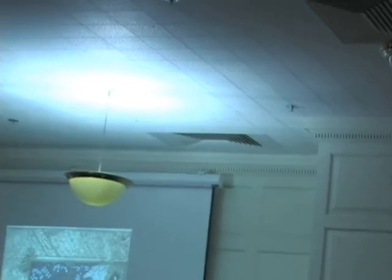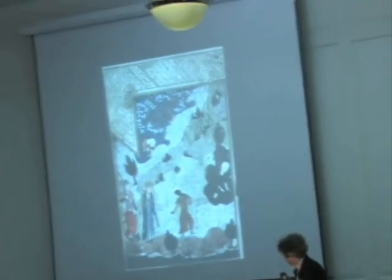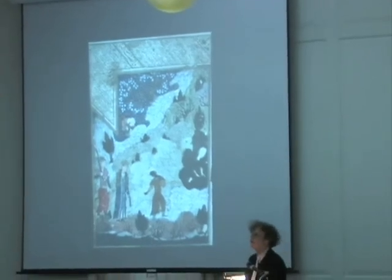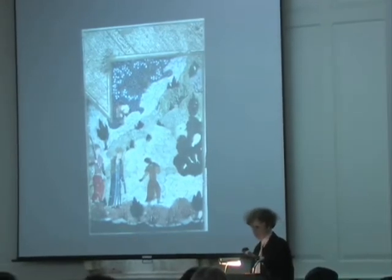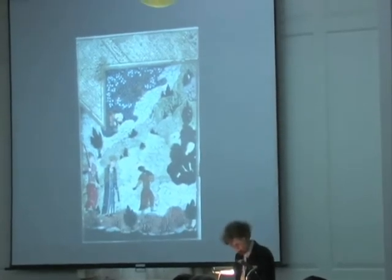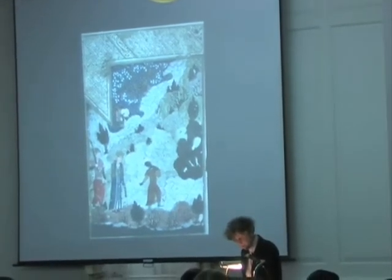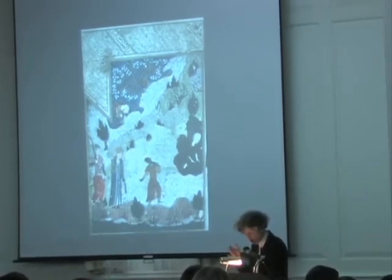He has a crown, he has an elegant robe with embroidery and fur collar. He is led by a servant with a candle. This is a kind of royal procession proceeding to the hermit's cell, where Iskandar will ask the hermit questions to enable him to become a better ruler. And at the moment when this manuscript was being produced for Iskandar Sultan in the city of Shiraz, he was actually in rebellion against Shah Rukh, his overlord.